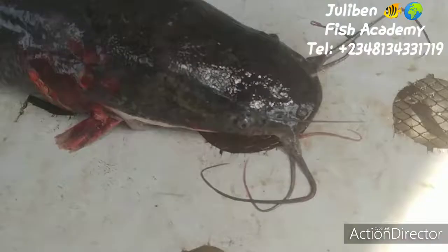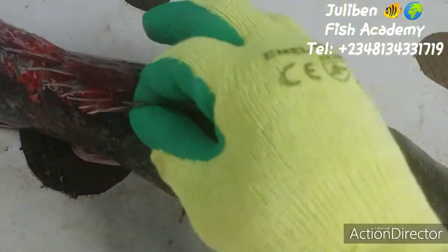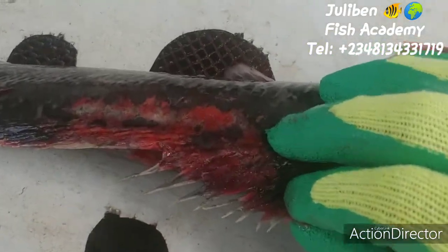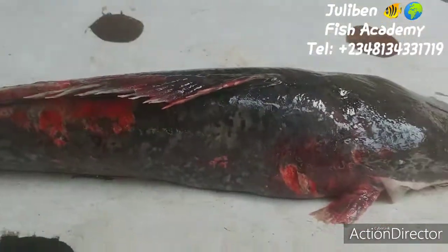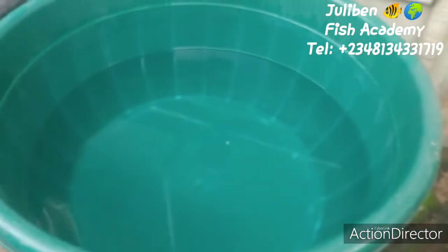Now, this fish is suffering here. I will take him out of here and isolate him in a pond where he will receive his treatment for a couple of days, and I'll keep you posted on how his treatment goes. Alright, let's isolate him. This is going to be the isolation pond where he will receive his special treatment. Oh, sorry bro. Ouch.